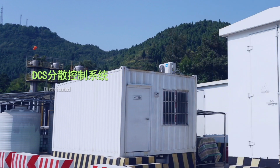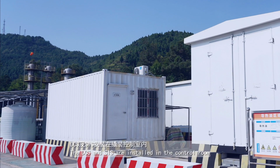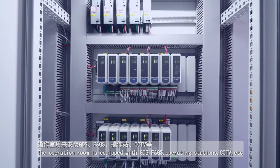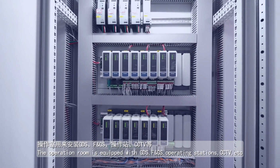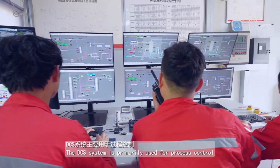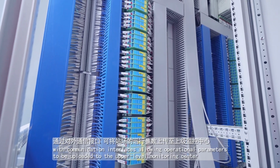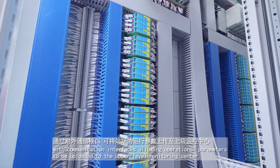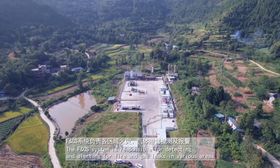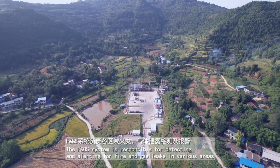The control system employs DCS and SIS for process control and interlock shutdown. The DCS and SIS are installed in the control room. The operation room is equipped with GDS, F&GS, operating stations, CCTV, etc. The DCS system is primarily used for process control, with communication interfaces allowing operational parameters to be uploaded to the upper-level monitoring center. The SIS system operates independently for safety protection of the station. The F&GS system is responsible for detecting and alerting for fire and gas leaks in various areas.